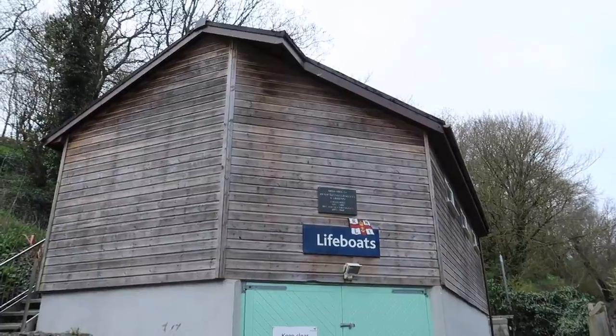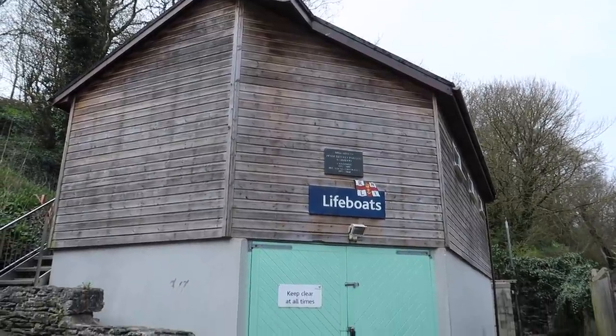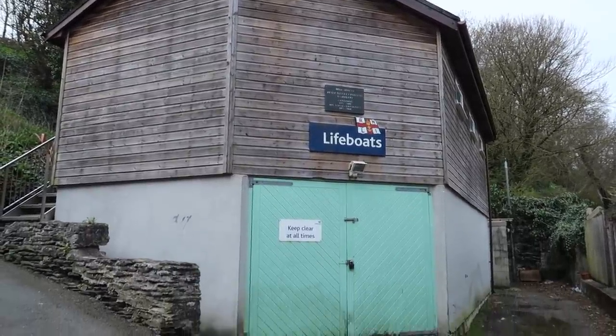In years gone by, Padstow was very noted for its shipbuilding, the best in the area, and there's a strong connection with boats. We've just found the RNLI lifeboat building, although it must have a very small boat. Why is it back here away from the harbour? Perhaps it's just their net storage. Yeah, storage.